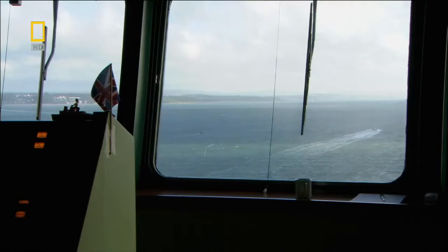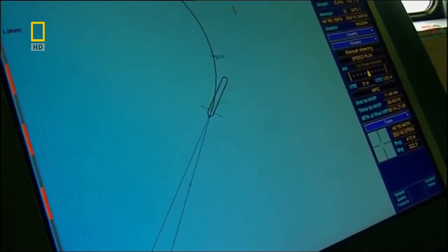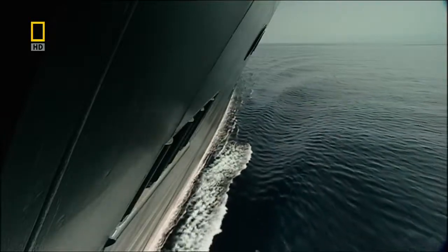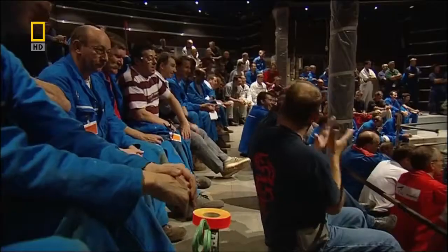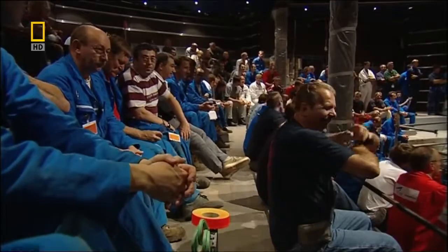On the final run, the helmsman from the shipyard hands control of the ship to Commodore Warwick. As he takes control of his ship for the first time, he turns the engines to full throttle. The speed hits a peak of over 30 knots. With an average of 29.62 knots, she is faster than specified in the contract. Everyone is delighted. She'd actually performed far better than we had ever expected.